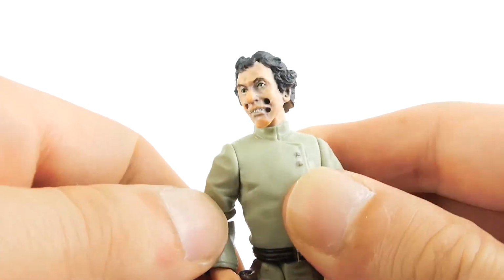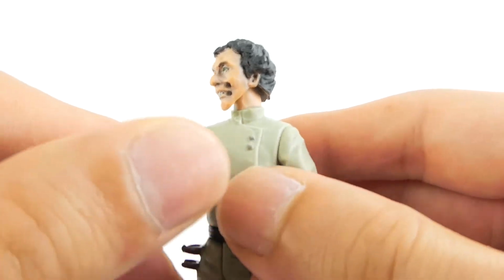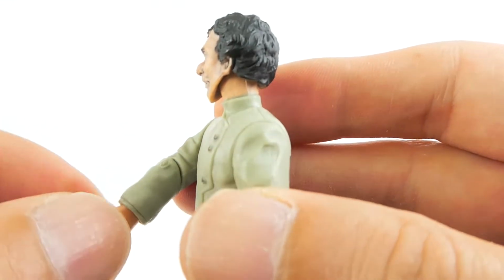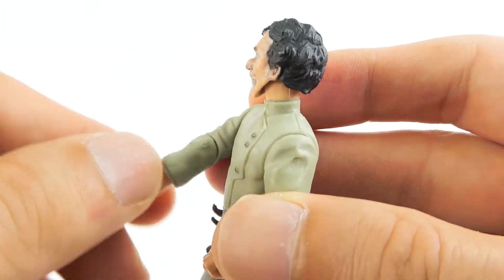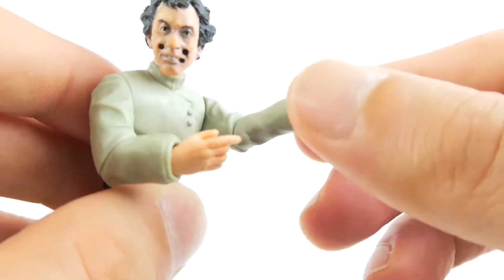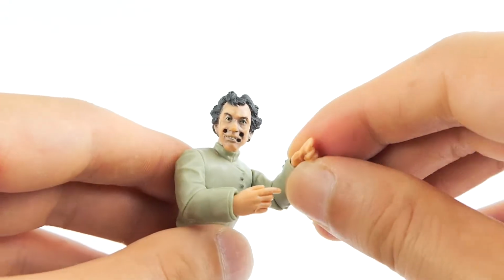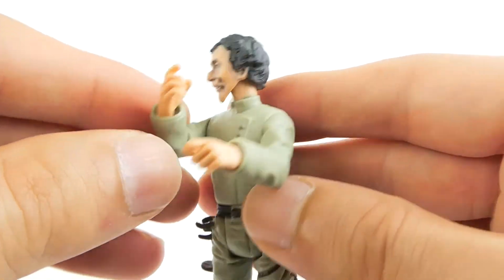Shoulders go all the way around. They don't go out. Elbows, same articulation as the previous two figures. Rotates at the elbow. A good thing is exact same articulation as the previous Cantina aliens, but they did use different molds, so they're not the same arms.